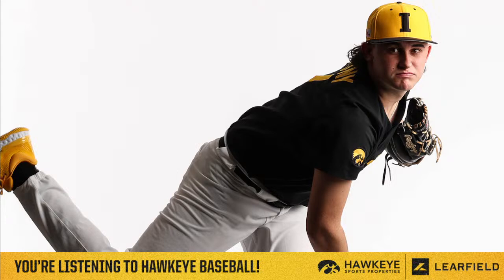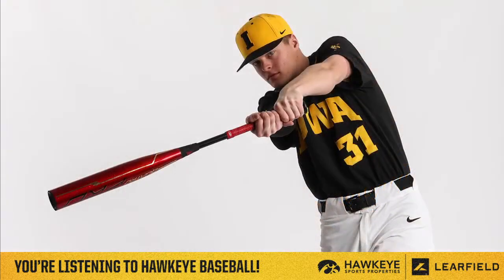So then you throw it on the inner half of the plate, and it breaks back over towards the middle. Then you start it outside, and you get him to swing at it like that. Yeah, and as a hitter, you think he's eventually going to throw me a fastball. And he doesn't have to, and it breaks away, and you miss it. No balls and two strikes. Pitch floats outside. Laid off that one.